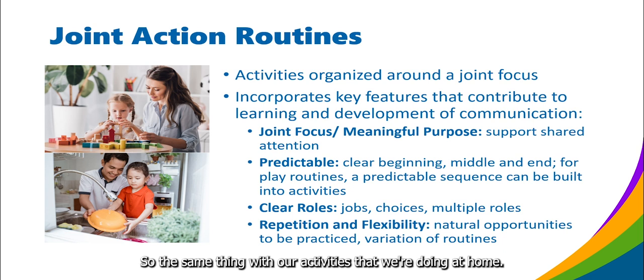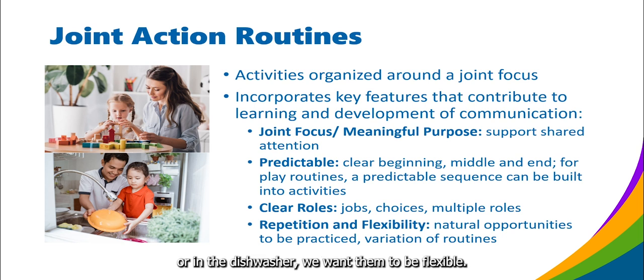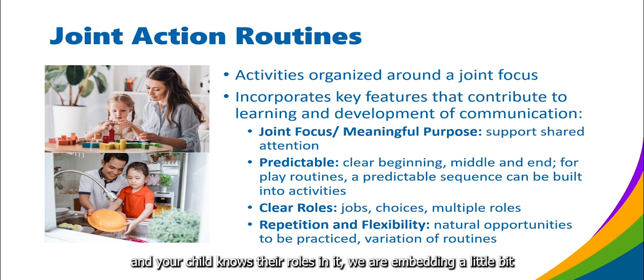So the same thing with the activities that we're doing at home. If your child's always drinking from the blue cup, but the blue cup is lost or in the dishwasher, we want them to be flexible. It's okay. Today I can have my favorite juice in the red cup. So we want to work on variations of routines. Oh, maybe the toothbrush is missing. Where did we put the toothbrush? What do I do now? I have to go look for it. Maybe it's in mommy and daddy's bathroom. So we want to make sure that after the routine is established and repetitive and your child knows their roles in it, we are embedding a little bit more of those opportunities for your child to have to be flexible.